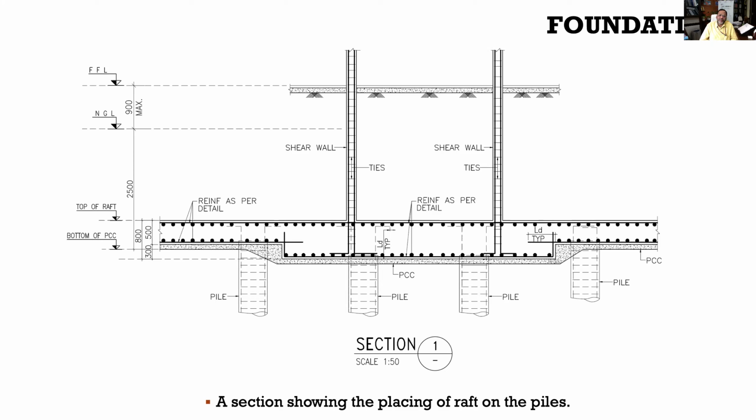So right from the foundation level, you connect all the piles. So in case of ground shaking, all the piles will act together to counter that earthquake load. So all these piles are connected through a raft, and over that raft, because it's a lift well, you are putting an RCC wall. Otherwise you will have a column here, and then over that column you will erect the steel column. Okay, so this is a typical section, just to make you understand piles.